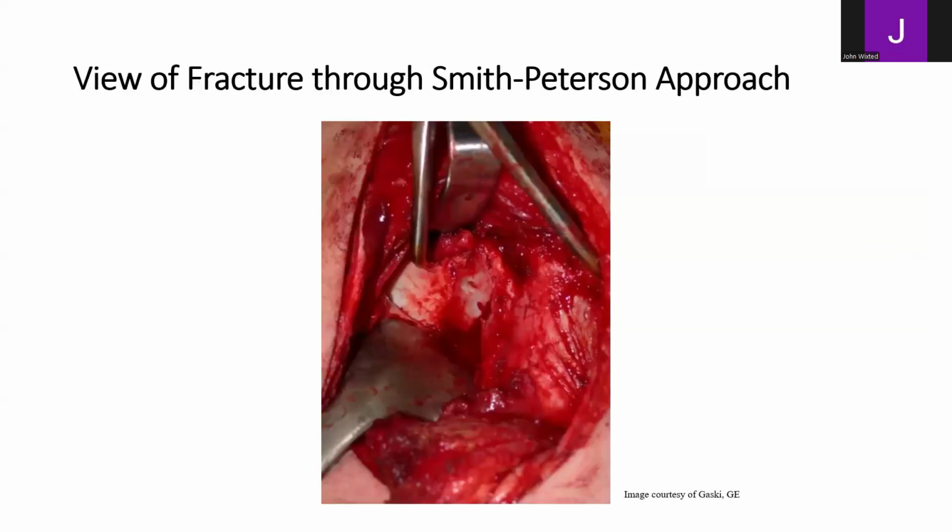This is a nice look at reducing a fracture through the Smith-Peterson. Superior is at the top of the screen, and you can see the femoral head there. It's got a pin in it, and they're using these guide wires to joystick around the femoral head and get it back into place. Got this retractor here. This inferior retractor at the bottom is around the inferior portion of the neck.